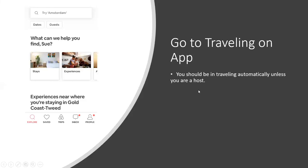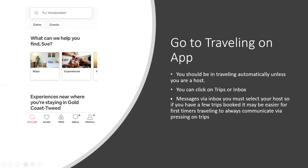You'll automatically be in traveling mode if you're not a host. If you are a host, you should know how to do this, but I switch between host mode and traveling mode. So you should just be in traveling mode unless you are a host as well. Go into trips, then your inbox will have all your messages. I've got a little dot there on mine. And if you can send a text, you can communicate with a host here.